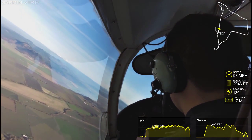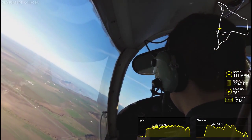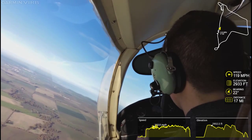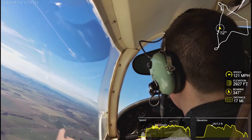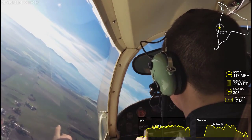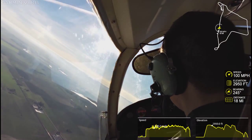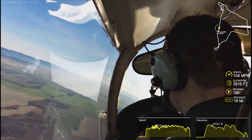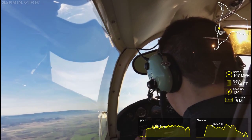Back pressure. Yeah, you should feel yourself being pushed down into the seat a little bit. A little steeper on your bank. You're close to 30 degrees. Roll in steeper to 45. About there. Then you have to pull back a little bit more. And start your roll out, slowly release back pressure, tweak the throttle. There you go. That's not too hard, is it?